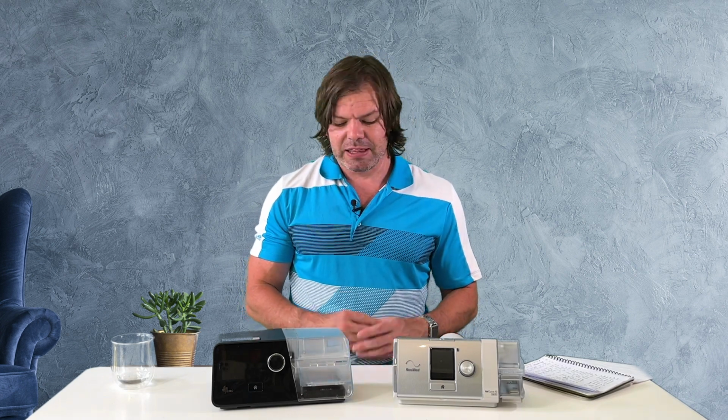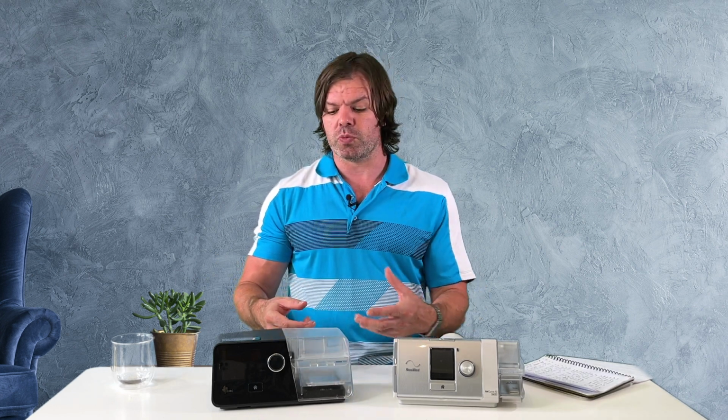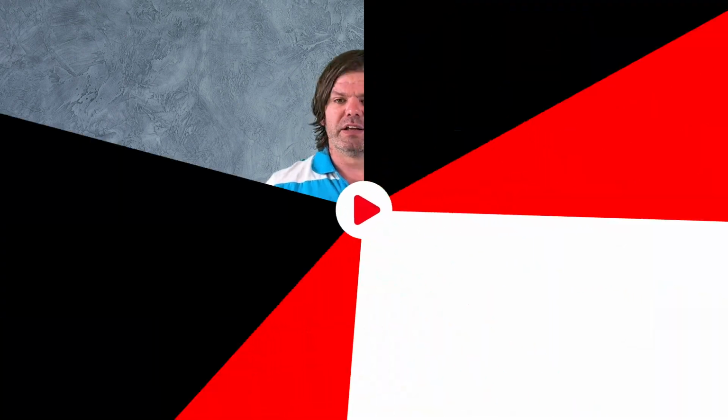And then the last thing is probably the comfort features on the machines. You want to be having a look at the humidification on the machine, especially if it's got an integrated heated tube. That's really good. If it doesn't, you can get yourself an external heated tube. It's not the end of the world, but an integrated heated tube, which is one where the power supply is actually from the machine itself and it's made by that brand, is really handy, especially in those colder climates.